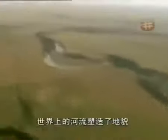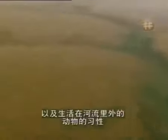The world's rivers shape the landscape and the animals that live in and around them. They're home to some of the planet's most spectacular predators, all masters of the rules of the game, and every one of them built for the kill. They must be built for the kill.